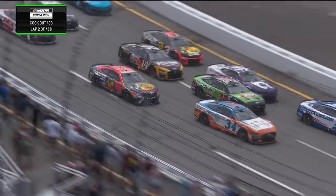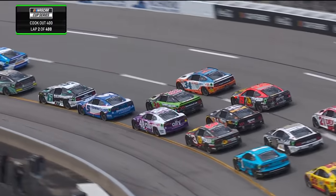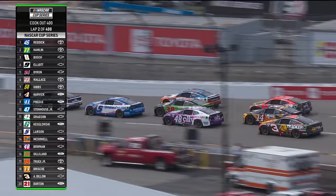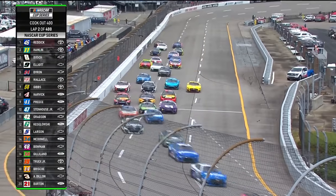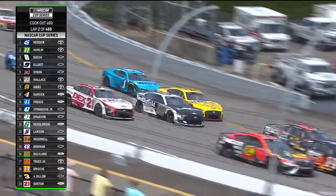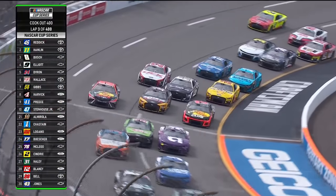Yeah, I couldn't tell if it's the left front or left rear. I agree with you, Junior. I saw smoke and up the hill he went. And now here's the 3 wide top with 2 Bass Pro cars in the mix. Is it 4 wide now as we see that 22 of Joey Logano throwing it in right in front of Ross Chastain.